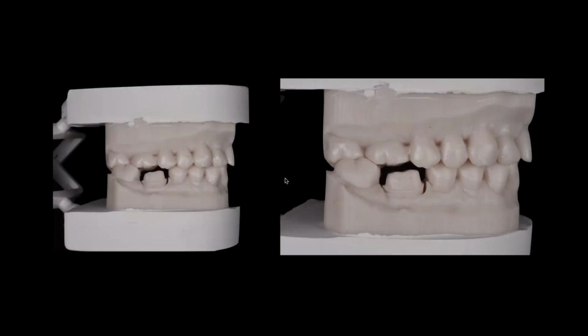And it's funny how many phone calls we get from doctors all around the world that say, you still do refractory veneers? That's what we want. That's where the aesthetics are. That's where the best result is. So we still get a lot of that.